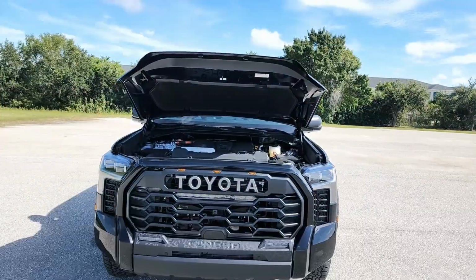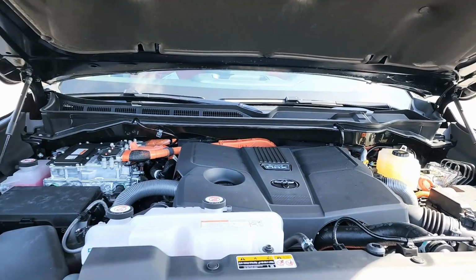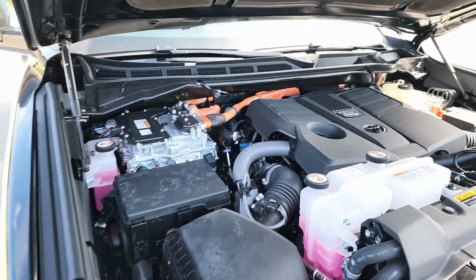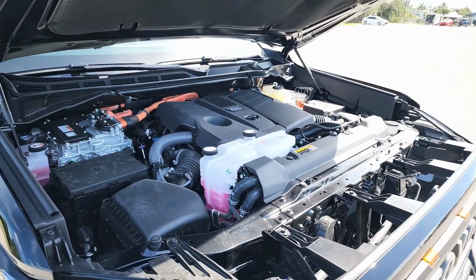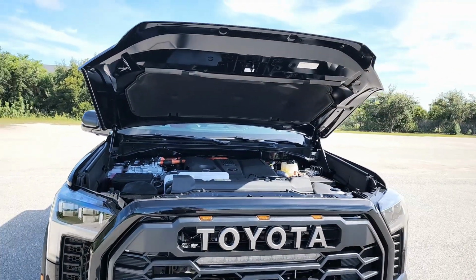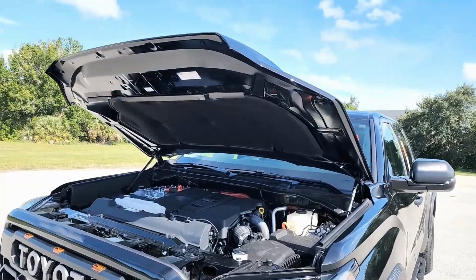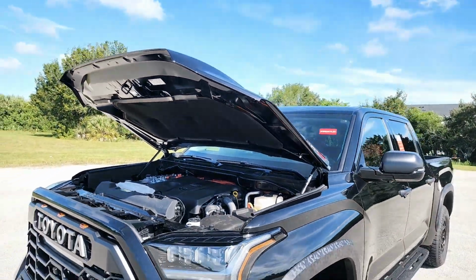Okay, so the TRD Pro is available only in their hybrid model, and Toyota calls it an iForce Max, which you can see right on top of this engine cover. This engine is a twin turbocharged 3.5 liter V6. Now with the hybrid system, it produces 437 horsepower but 583 pound-feet of torque. It is mated to a 10-speed automatic transmission, delivers the power to 4 wheels if necessary. Check out the rest of this setup right here. I like the hood struts, I like the hood insulation right underneath here. This is a nice setup.